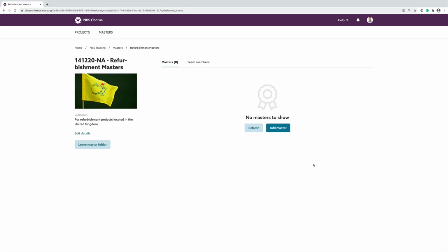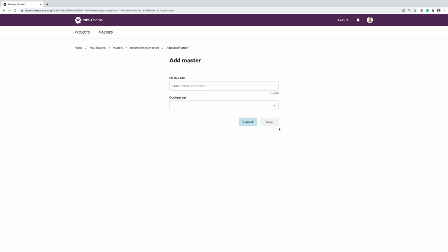And what we want to look at is adding a specification into our master folder. So it's really simple. We've got a message here telling us we've got no masters to show, and to add a master specification, it's just a matter of clicking on Add Master. It will ask us for a title for the master. So in this case, I'm going to give this a title of Architecture Specification Master.